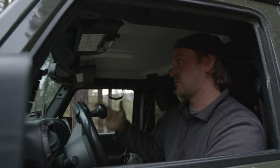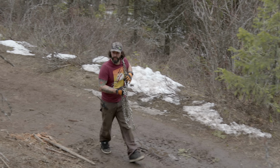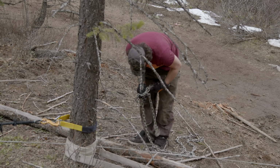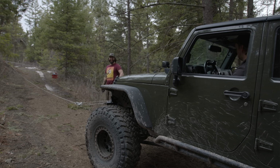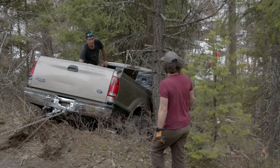So right now the truck's at a 45 degree angle, right about to come up onto the road, and we ran out of winch line, so we need to throw a chain on to hold them there while I reset my winch. We're gonna leave the chain on, but we got enough to get you on the road this time.